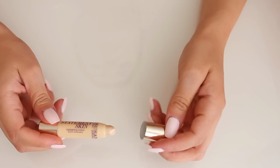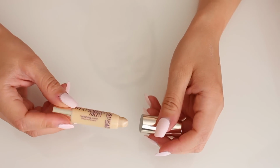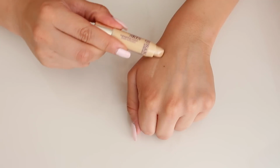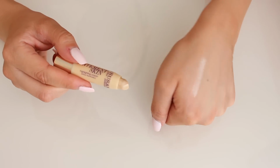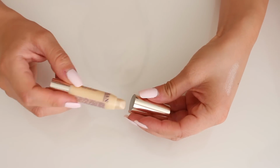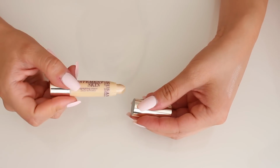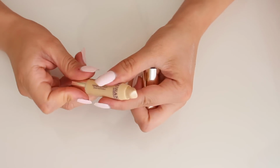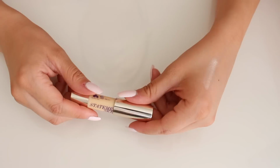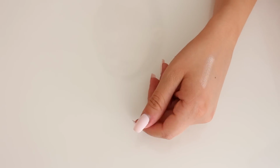This here is from So Zen, and this is a crayon highlighter. It looks like this. It's really nice. I like it for the inner corners of the eyes or to use as a highlighter base for a powdered highlighter, which makes it super more intense. So this one I'm going to keep because I really do like it.